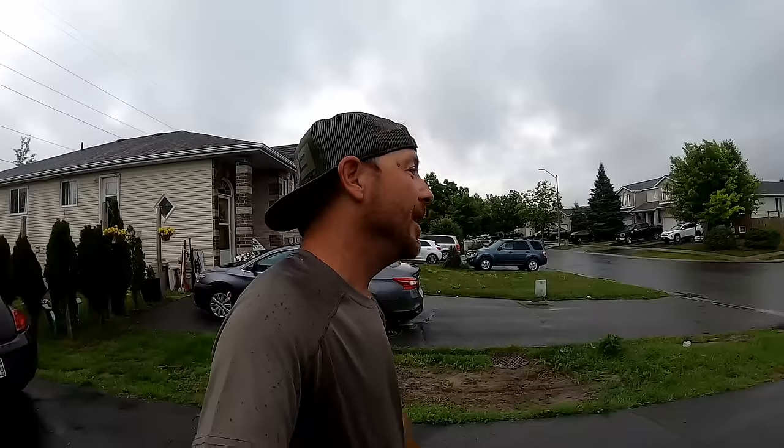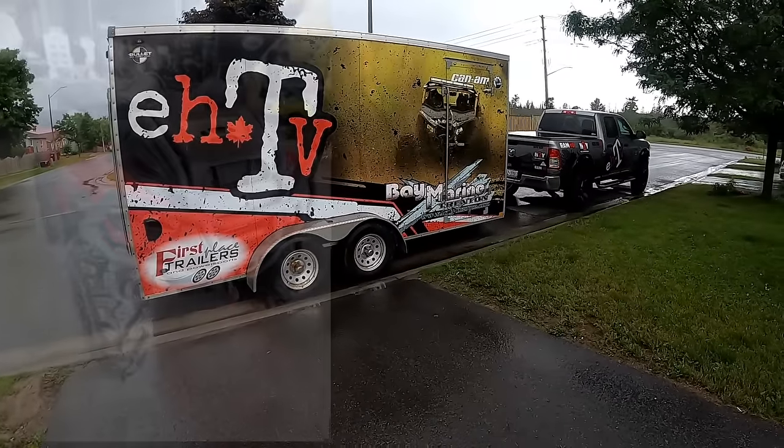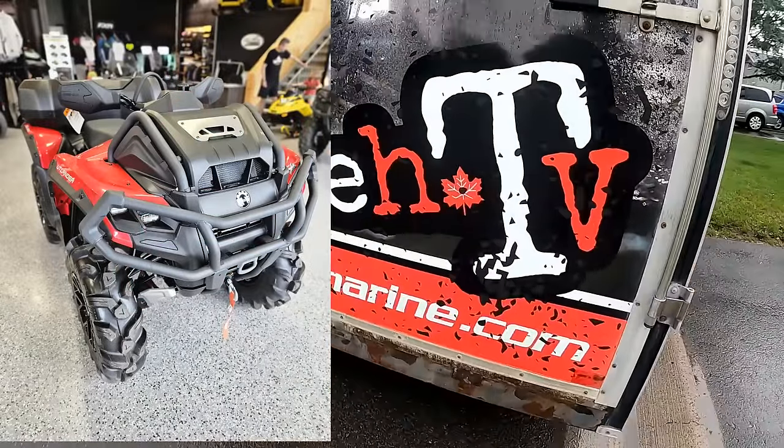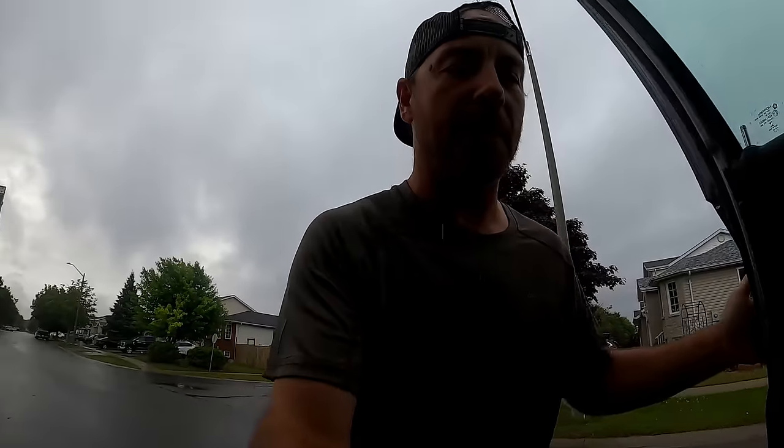A little wet this morning. Our good friend Steve has picked himself up from Bay Marine a brand new single cylinder 700 Outlander X-mr, and it's got a ton of goodies on it too. So let's go pick this bad boy up. I've been very curious to take a look at one of these for a while, since we heard they were coming out. I'm excited. Let's go grab Steve and head to Bay. Cheers.